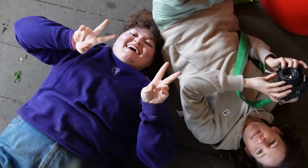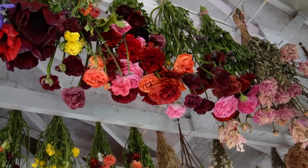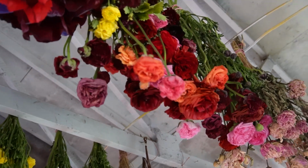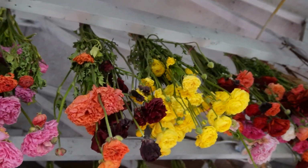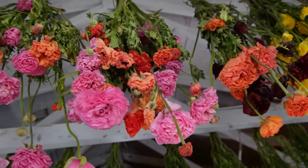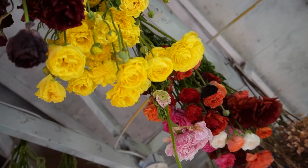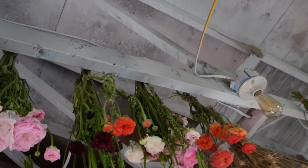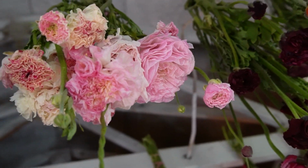Hi guys. I was gonna share with you guys, never throw away something that can be dried. And sometimes you just have to experiment. But ranunculus actually dry really, really well. And so we are hanging anything that is blown open. We've had some really hot weather. And so look at these, you guys. Oh my goodness, that looks like a peony.